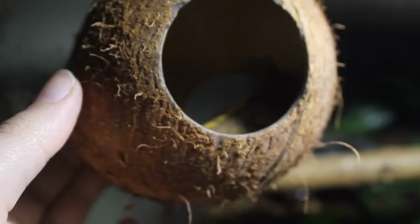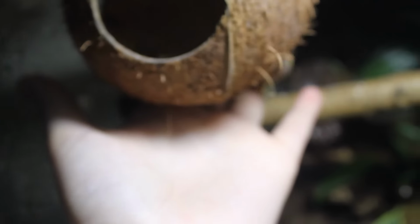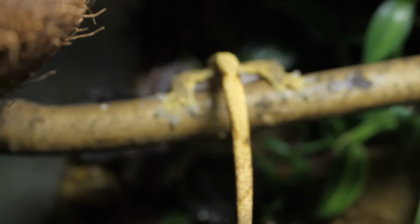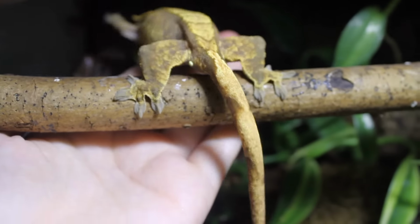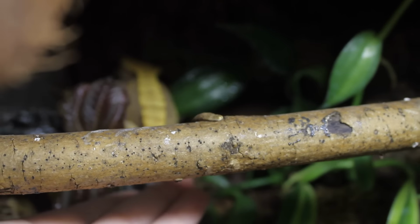But usually she'll actually full on curl. Oh, you're coming out. Let's see. Totally out of focus there. Yes, usually when she's in her coconut, she will curl up so much that she curls up with her little tail. It's so cute, but off she goes.